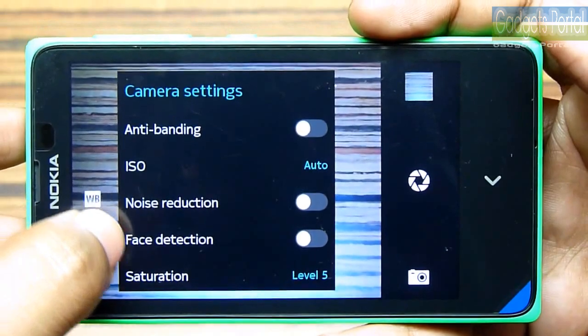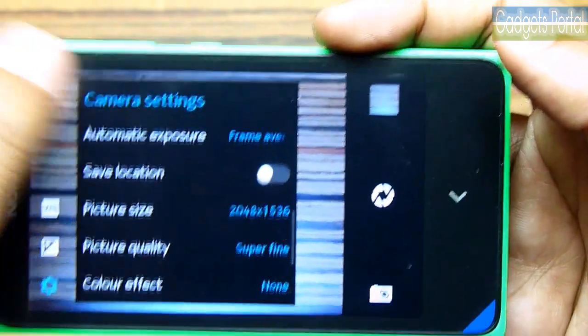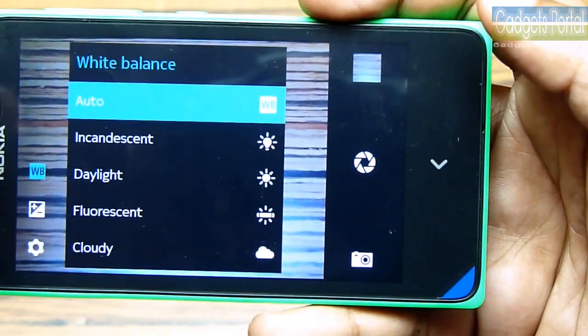There is also noise cancellation and also face detection and also anti-banding, saturation, contrast, sharpness control, etc. The video recording capability of this phone is up to 480p at 30 fps.